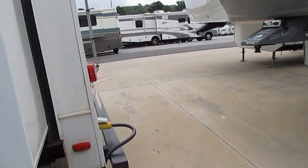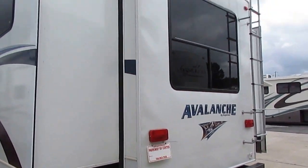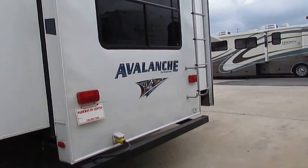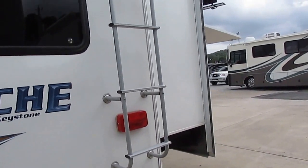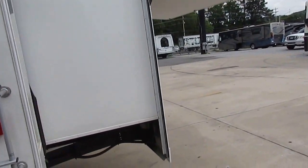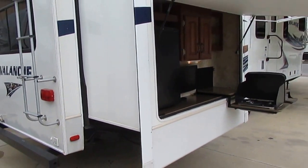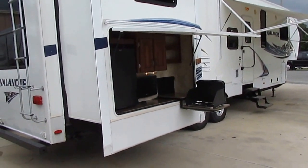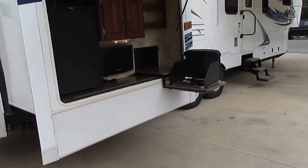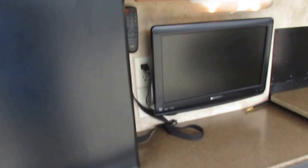12,200 pounds, and we can deliver nationwide, and we do free local delivery. It does have some really neat features for those of you who are wanting to stay in it full time. It's got the 37 thermo insulated package, which means R37 insulation. It's actually better insulated than a Keystone Montana, which when it was new cost about 25 grand more than this Avalanche. It's got the optional outside kitchen with TV, electric refrigerator, cooktop, and more, and everything works, folks.